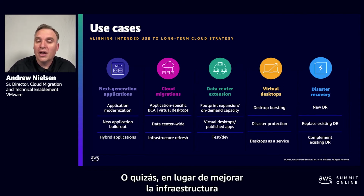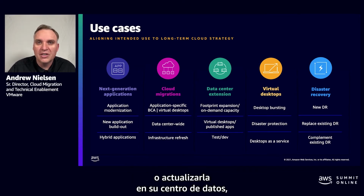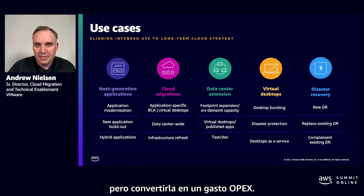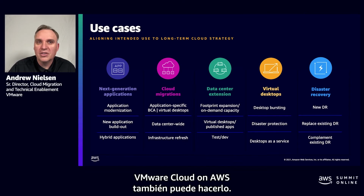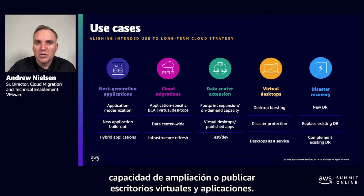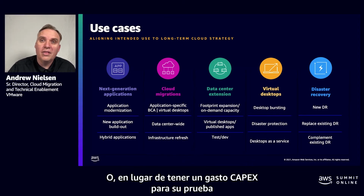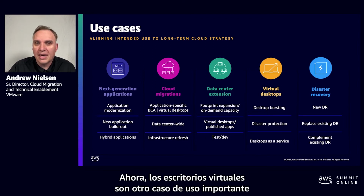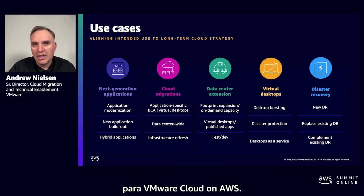Or maybe rather than upgrading the infrastructure or refreshing it in your data center today, you want to get access to the latest hardware technology, but make it an OpEx expense. VMware Cloud on AWS can do that as well. Or maybe you want to extend your data center and have burst capacity or publish virtual desktops and published apps. Or rather than having a CapEx expense for your test and dev environment, you can burst those into the cloud as well.